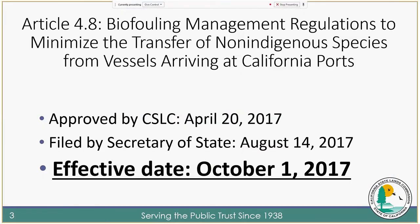So these are the actual regulations. It's our Article 4.8 Biofouling Management Regulations to minimize the transfer of non-indigenous species from vessels arriving at California ports. These regulations were approved by our commission in April of this year. They were filed by our Secretary of State in August of this year, becoming official, and their effective date is October 1st, 2017. So that's in a week and a half. And so it was important for us to have this webinar and do as much outreach as we can prior to the implementation date.